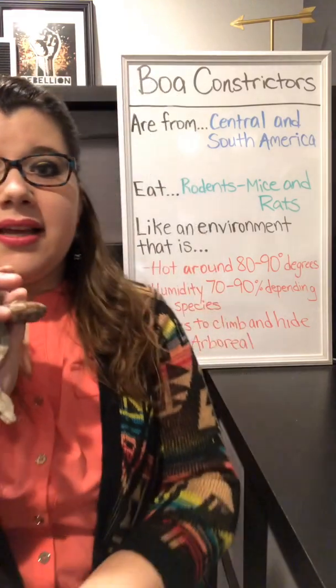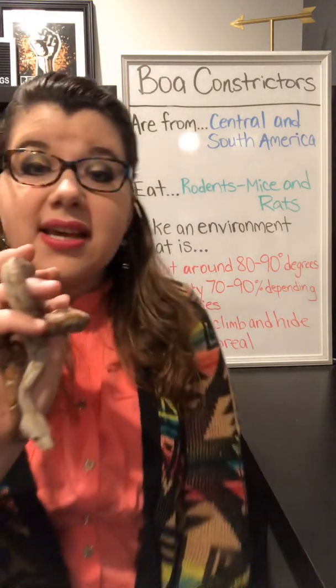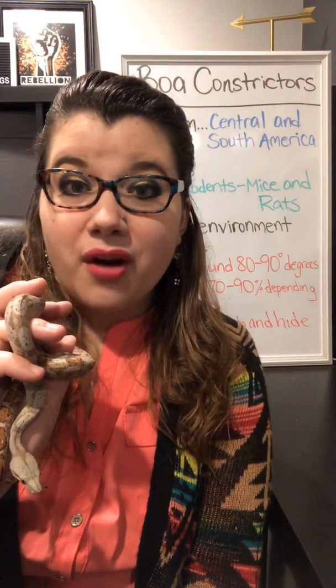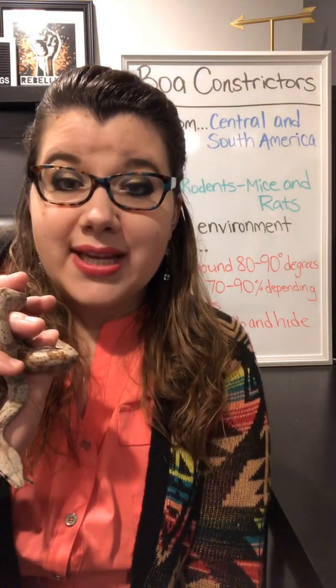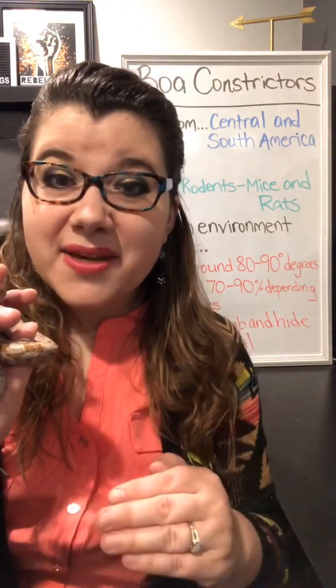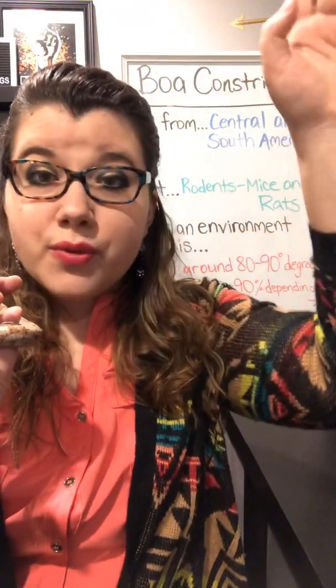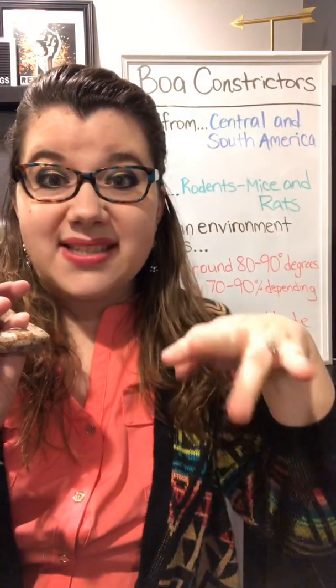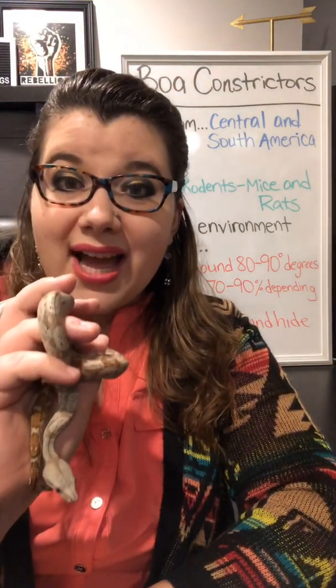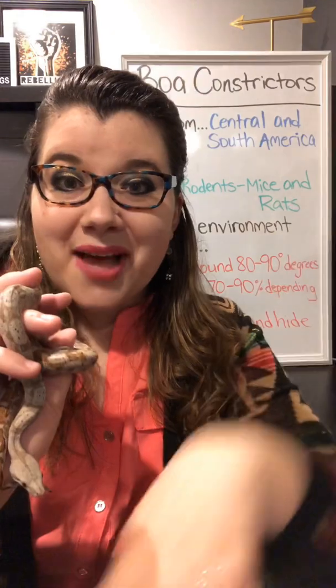And some other important things, boa constrictors are typically semi-arboreal. Arboreal means that they like to be in trees, and semi-arboreal means that they like to be in trees, but not super high in trees. So you won't find them super high in the branches, but they might be in some of the lower branches closer to the ground. So they do like to climb, but not way up into the tippy tops of trees.